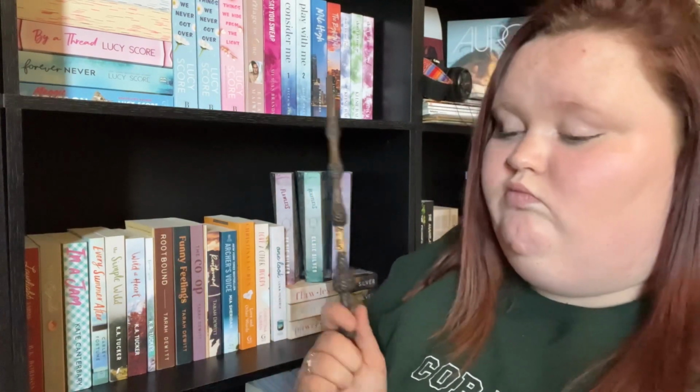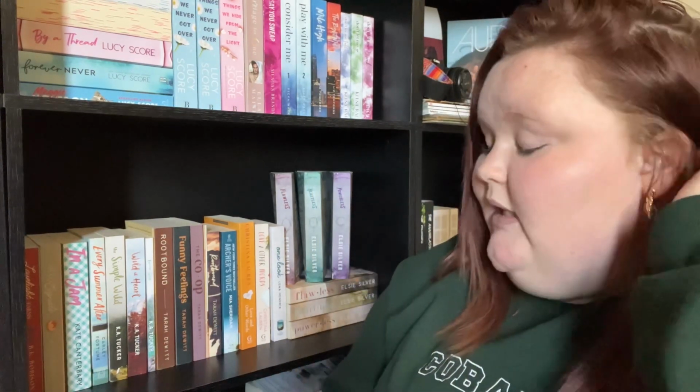Absolutely love these books. Love this author. She's so sweet. She is literally so sweet. Her writing is so addicting, and I'm just obsessed. Beckett, that's my man. In a Jam, Small Town Romance.